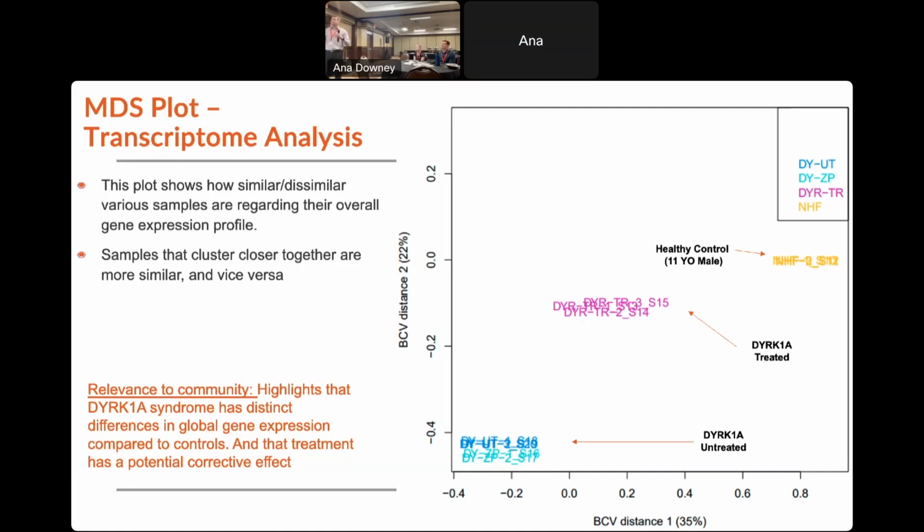So what this means to the broader community in terms of this data is it highlights that DYRK1A syndrome has a distinct global gene expression difference compared to healthy controls. And it shows that by using antisense, we are moving this towards our control samples.